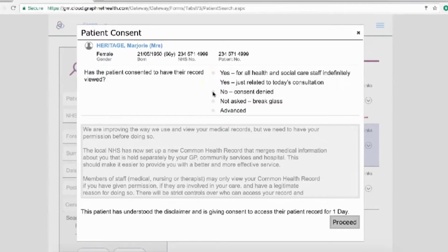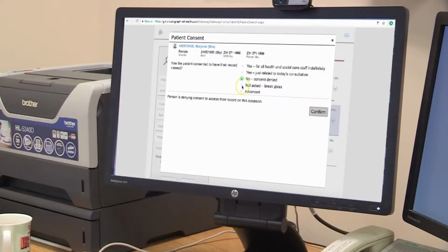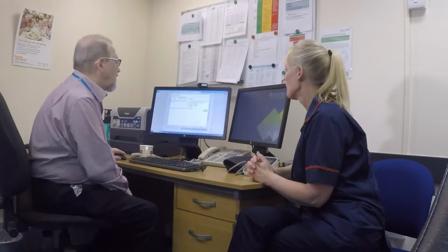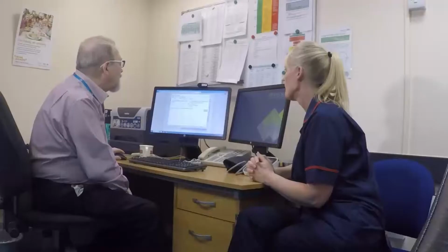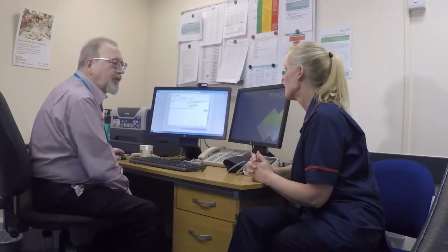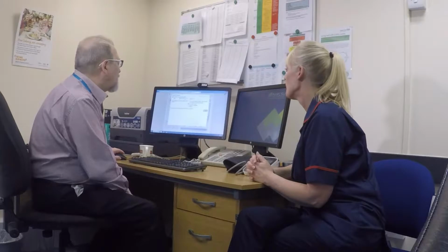If they say no, there's the option to say consent denied. And basically that's it, you're stuck, you can't go any further into that record. And is that just for this consultation? Yes, it doesn't block any other consultations, so it is only just for this one instance.